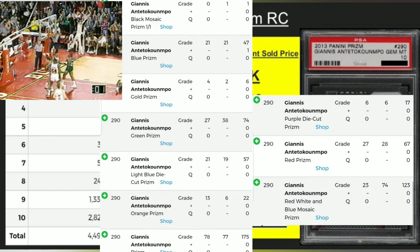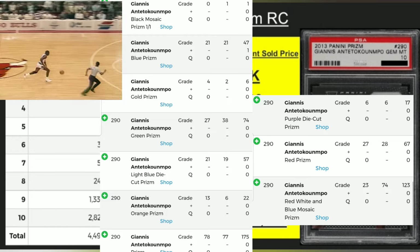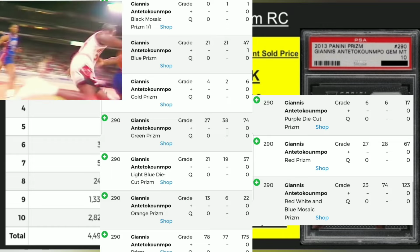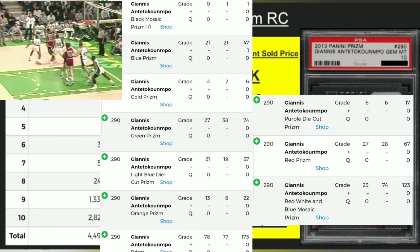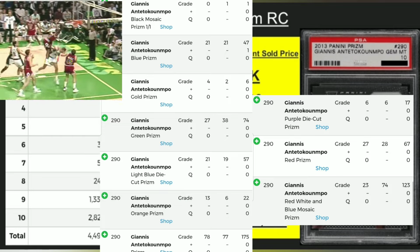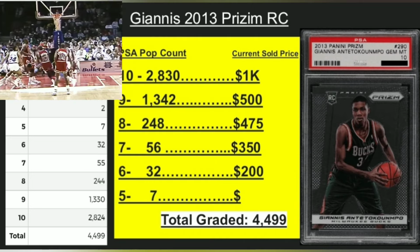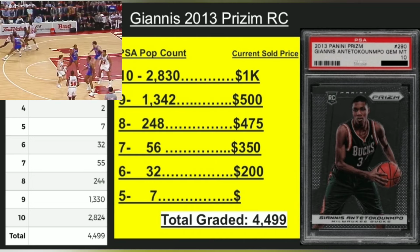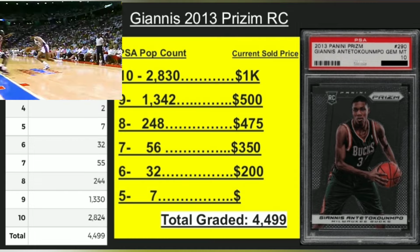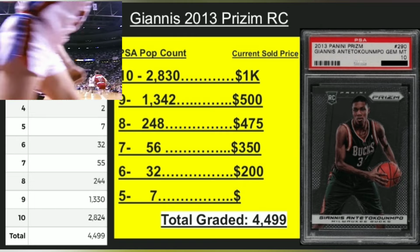Last thing we want to take a look at are the Prism non-base cards. These are introduced, and you see black mosaic 1 of 1 and a blue Prism. Here the regular Prism is kind of like what will become the silver, and that's at the very bottom, only 175 copies. What happens in the years to come is Panini takes this idea to an extreme level, and you start to see higher pop counts and just a crazy amount of different Prism cards that are not base.